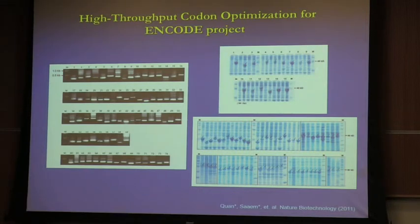And it would be nicer if after we do many different genes, we can figure out the rules and then design a software so you don't have to go through this process. You can just design one and get the highest yield you want.